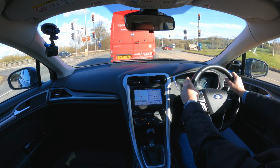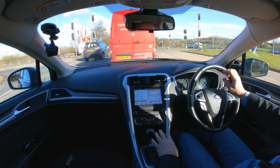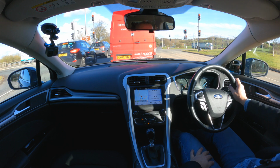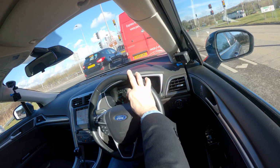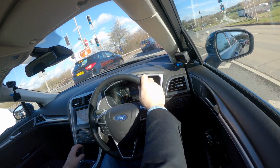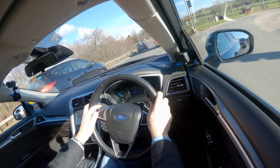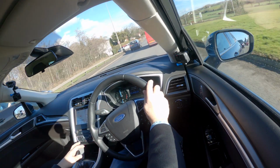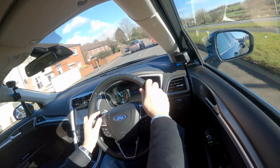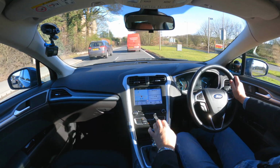Instruments on the left hand side, you've got rev counter. At the bottom of the rev counter, your coolant temperature. In the center, you've got a nice big information display. On the right hand side, speedo, which is calibrated in miles per hour, and the inner is kilometers. And then at the bottom, you've got your fuel gauge, your information display there. If you click on that, you can change up.